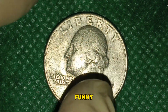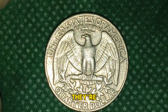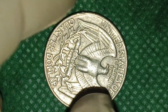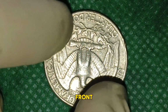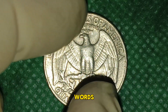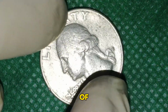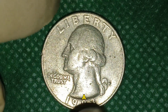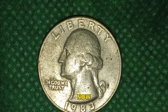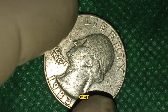It might sound funny, but collectors go wild for these types of varieties, especially when they're rare and easy to identify. Another thing to watch for is any signs of doubling in the lettering on the front or back of the coin. If you see a shadow or a doubling effect on the words like Liberty, In God We Trust, or United States of America, you could be looking at a double die variety, a rare and highly sought-after error. Now combine a rare error like that with a high-grade condition, and that's where things get serious.